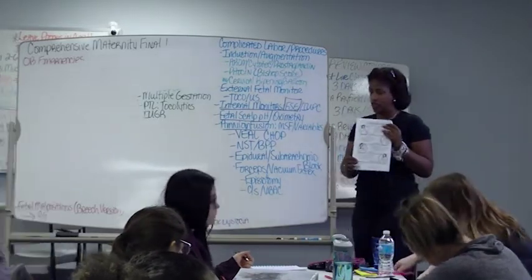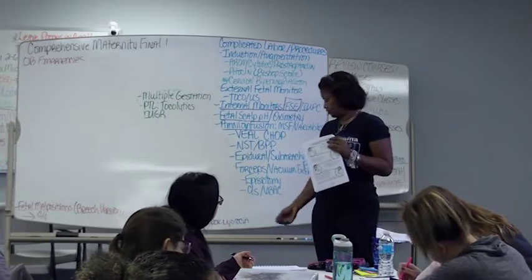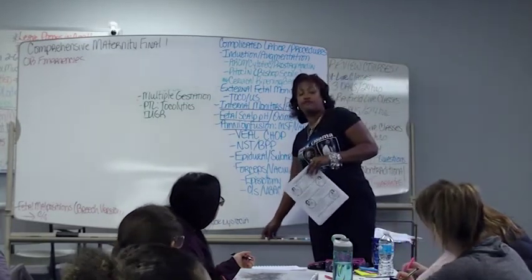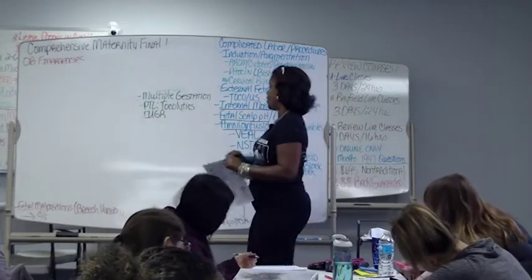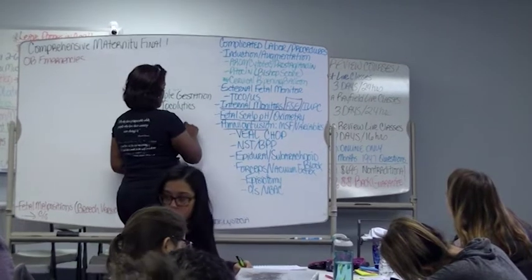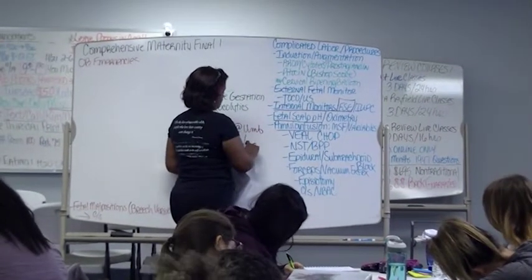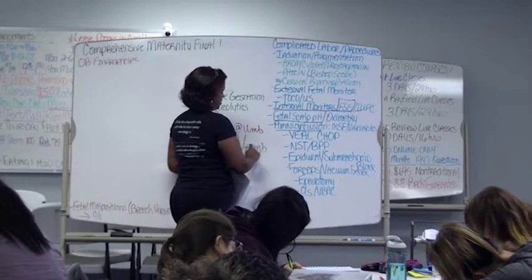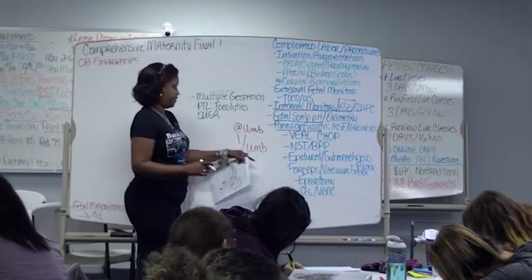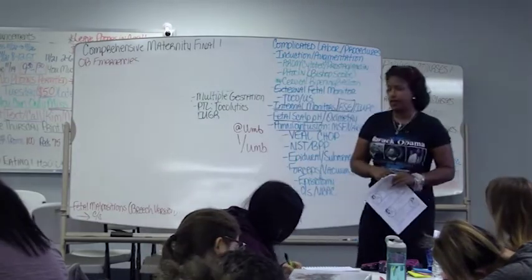Now, the fundal height, which is very important. If this was a full-term patient, the fundal height right after the placenta comes out is either at the umbilicus or one above the umbilicus. You write it like that, one above the umbilicus.